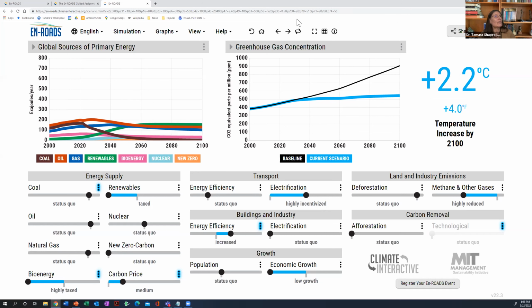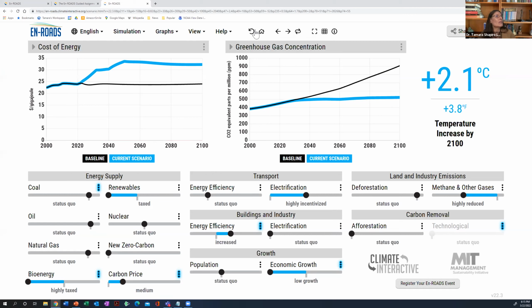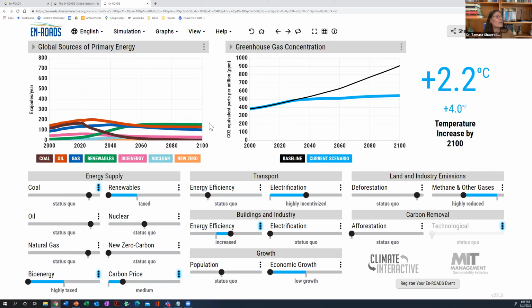Everything in that case comes down. Let's see what else we can look at. What does the cost of energy do? Cost of energy doesn't, but let's see what energy demand does. Energy demand, that's what we're looking at here. And basically what's happening is because we're lowering economic growth, the demand for energy goes down.